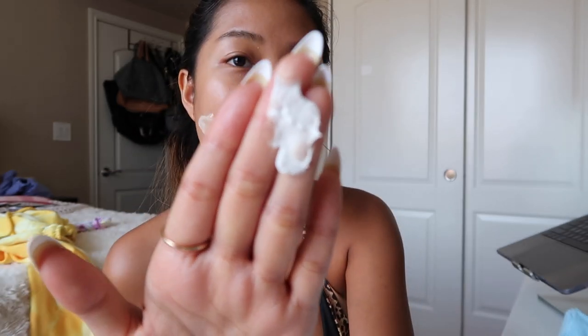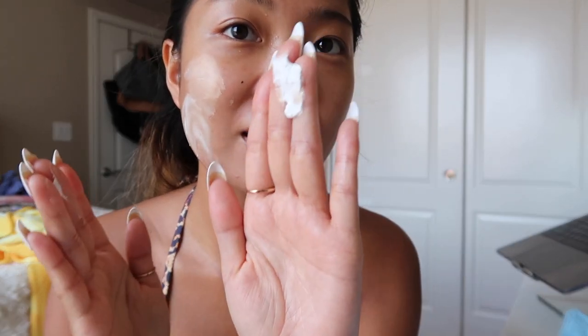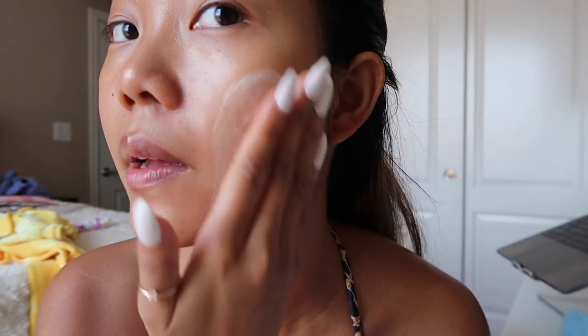Whoa. So out of the bottle it's white, but does this oxidize to your skin tone? Do you guys see that though? This is white. Wow. What kind of witchcraft is this? I can't figure out the smell. Okay, we'll figure that in a bit because look, it went on white and then it's my skin color. Okay, did I put too much? I'll just put some on my neck.